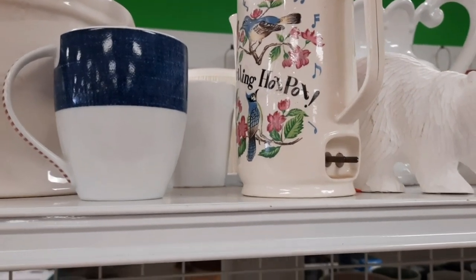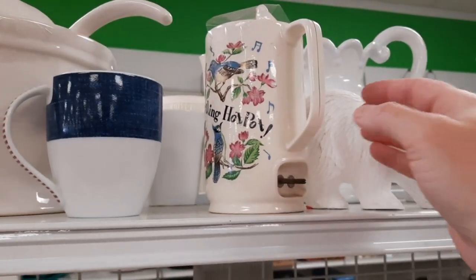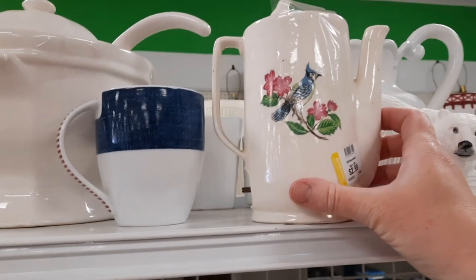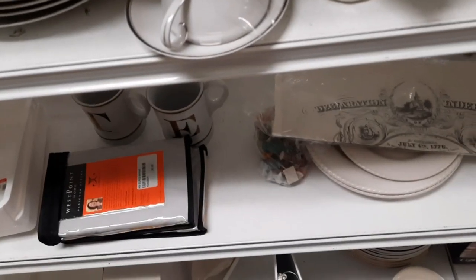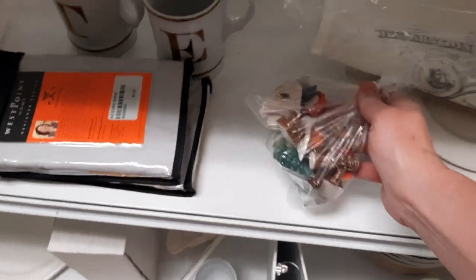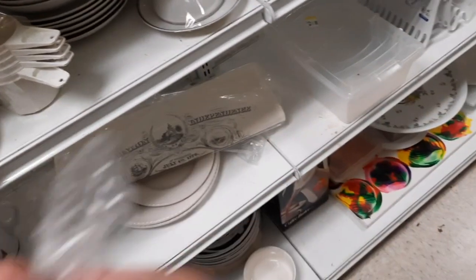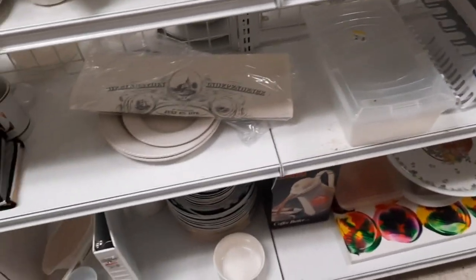And then this I thought was funny. This is obviously vintage. Whoa, hey, let's get a little closer. Obviously vintage, a plug-in whistling hot pot, little teapot with birds on it. I thought that was cute. I'm just showing you the style and the images on it. Then right next to the Declaration of Independence, I found a bag of Wade Whimsies. I had already listed some of these, so not all of them. I've already sold some of them, so there are a few left, but they were mostly the ocean themed ones.